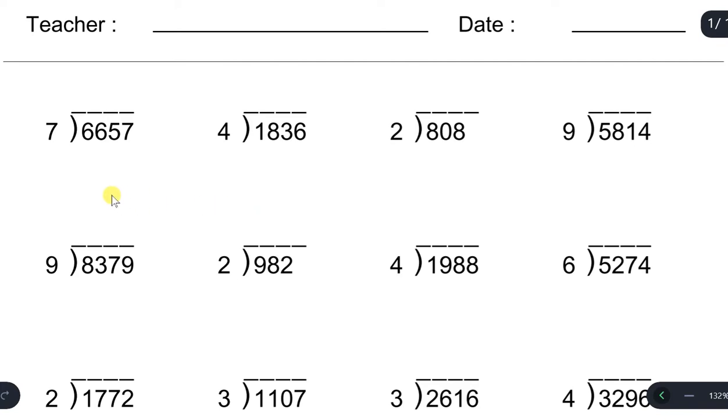Okay, 7 into 6,657. So I've got to see how many times 7 fits into these numbers. First thing I look at is, does 7 fit into 6? It doesn't. 7 is bigger than 6, so that would be a 0 answer.